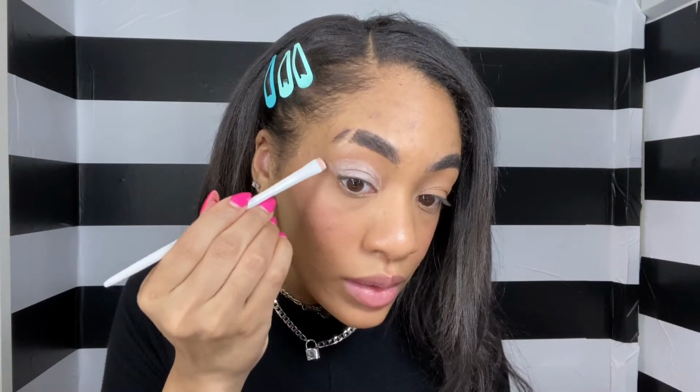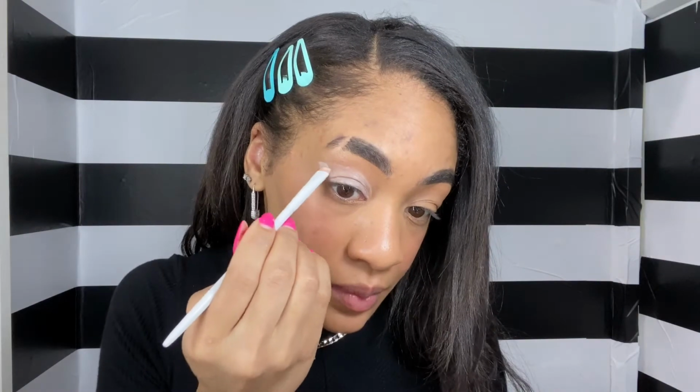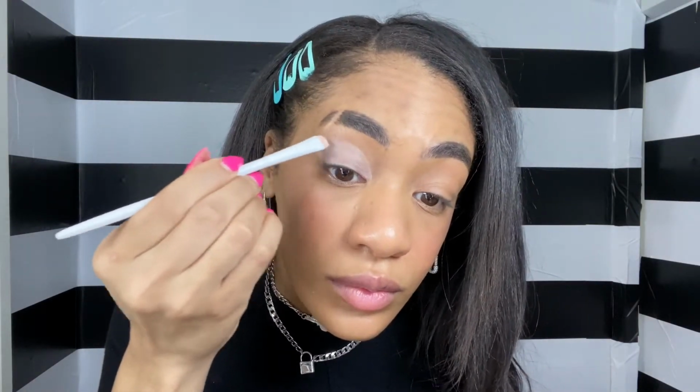I'm going to use my eyeshadow base in white. Normally I would use my Colourpop HD concealer in white for this. But since I have this out and I haven't really used it as much, I'm going to use this. But as of right now, it's not really giving me that white base that I'm used to. I'm going to do a wing kind of shape, and then I'll clean it up when I'm done, just in case I go out that far. I guess the base looks lighter on camera than it does in person.